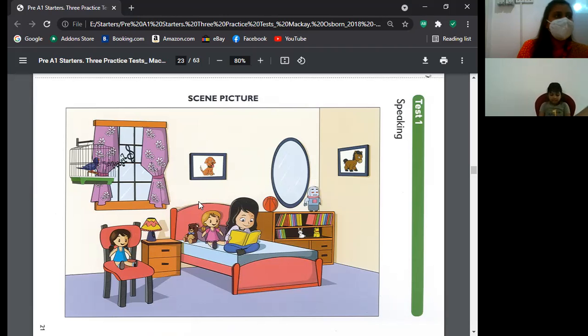Then next part, in this picture, she will ask you, where is the bird? Now tell me, where is the bird? On the picture. On or in? Actually, in. In the cage. Where is the bird? In the cage. Okay, where is the doll? Where is this doll? We can say on the chair. What's this girl doing? Reading a book. Good.